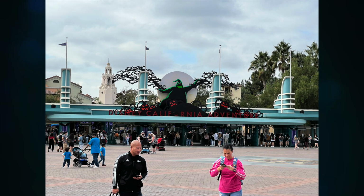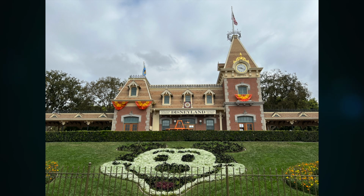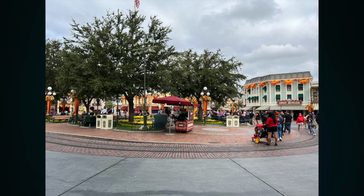So first things first, I got to the park, and I went just in the Disneyland side. I didn't go over to the Hollywood Adventure because they were doing some sort of special thing today. Only on the Disneyland side, they were actually closing the park early.